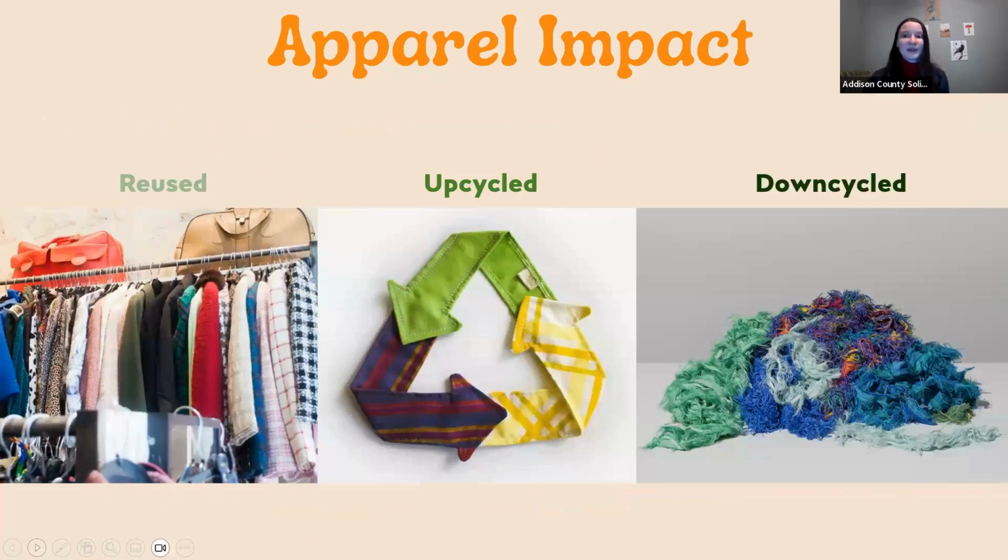For our textiles, we work with a company called Apparel Impact, and they do a couple of different things with those textiles. First, those really good quality clothes that come into our program, they'll get reused. Apparel Impact partners with a lot of local communities to make those clothes go from one person to another person so they can continue being worn past the time one person wants to dispose of it. The lesser quality clothes, so let's say it's something a little bit torn, that will get upcycled. Upcycled is turning something from one item into another. So a great example of that is taking a jean jacket and turning it into a new pair of shoes.